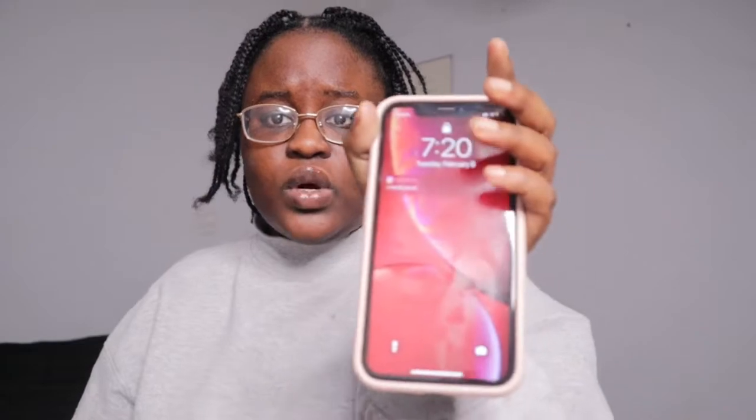buy some more tomorrow, because what time is it? It's 7:20. Yeah, the ending of this transformation should be tomorrow around this time, or maybe earlier. And yeah, I've seen a couple of videos on how to do this method. So we're just gonna attempt to do it straight off. I have my mirror here, and I'm just going to attempt to just straight up do this.